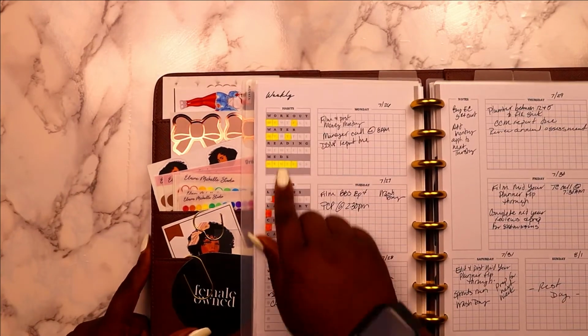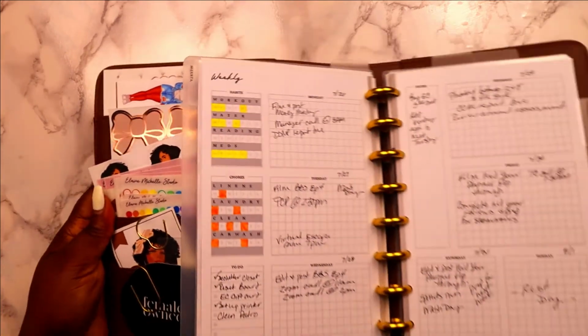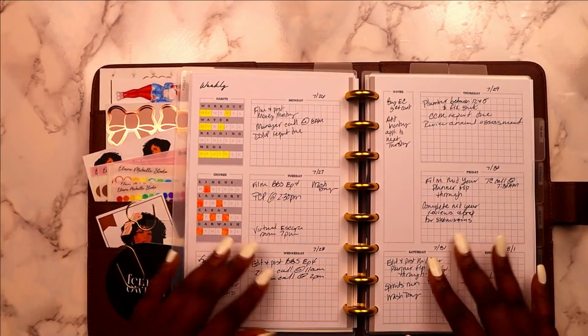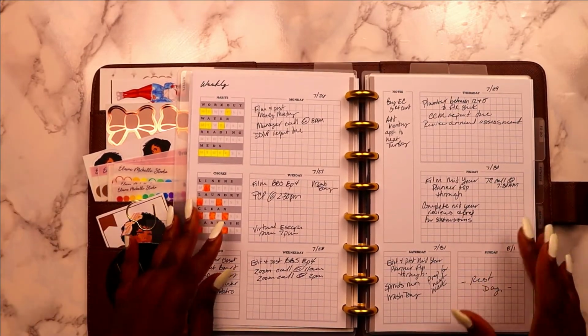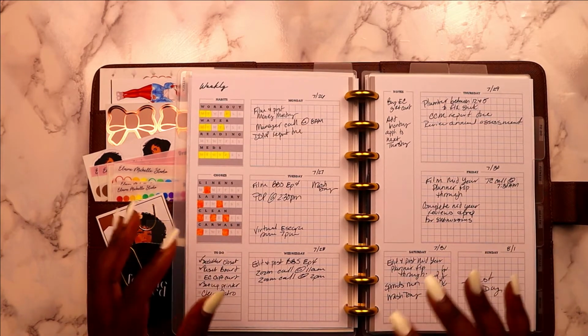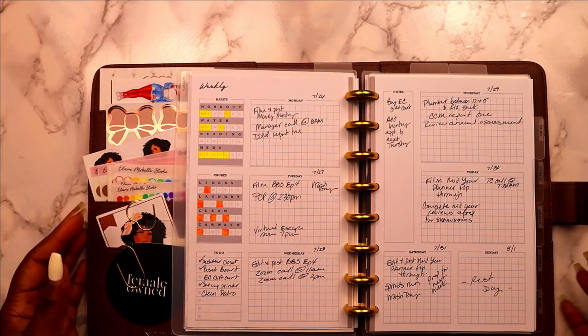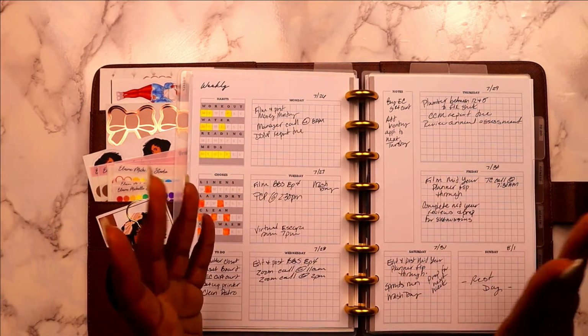So over here to the side, I have these kind of habit and chore trackers. These are just things, and I actually created these. I didn't purchase these from anywhere. I made these myself. I haven't decided if I'm going to sell them yet or not. That would take doing a lot of configuring for different sizes, because essentially I made these, I only sized them to A5 for the moment.